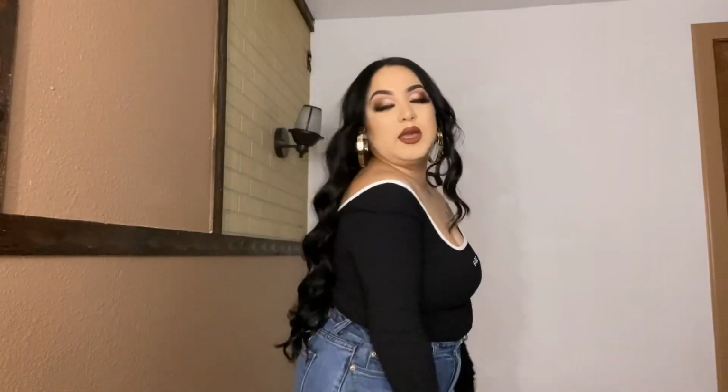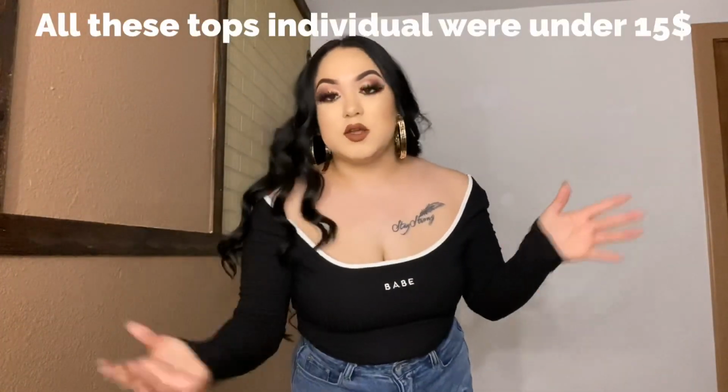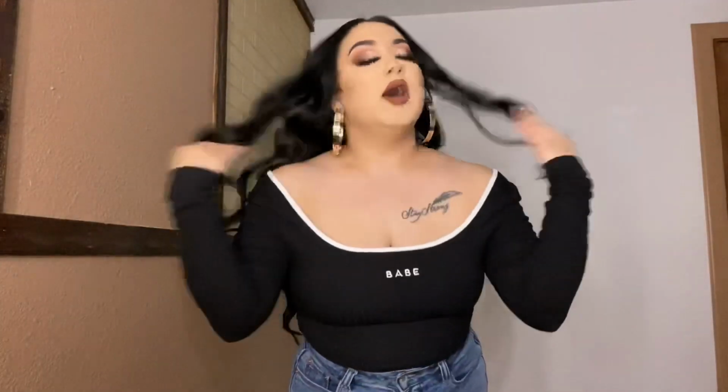This I would wear to a grocery store with some white or black joggers and some Air Forces. But yeah. Let's get to the next top. Like I said, this was under $15, so go get you some cute little tops. I'm gonna be showing you guys the long sleeve first, and this is in a size small. Okay guys, let's get to the next top.